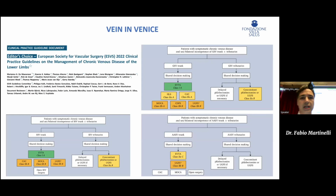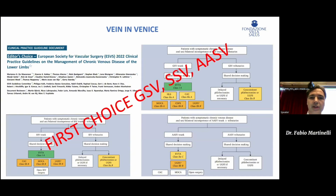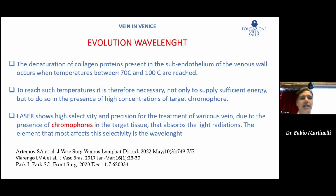ESVS in 2022 suggested, with class 1A of recommendation, endovenous laser for treatment of great saphenous vein, small saphenous vein, and anterior accessory saphenous vein. Laser shows high selectivity for varicose vein due to the presence of chromophore in the target tissue. The element that most affects this selectivity is the wavelength.